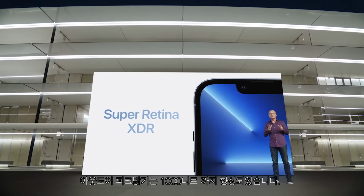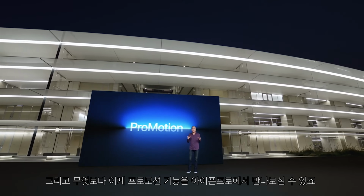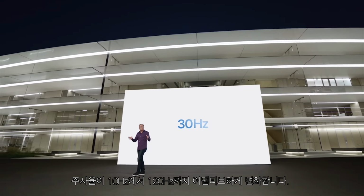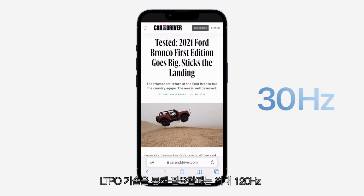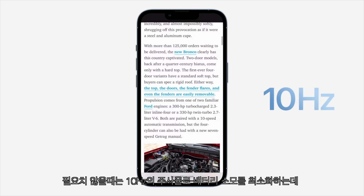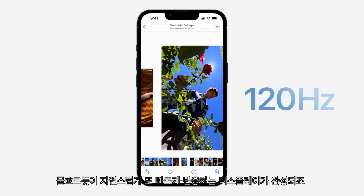The display now supports up to 1,000 nits peak outdoor brightness. We're bringing Pro Motion to iPhone. Can refresh from as low as 10 Hz to as high as 120 Hz. The advanced custom architecture produces fast frame rates when you need them and preserves battery life when you don't. The result is an incredibly responsive experience that is fast and fluid.